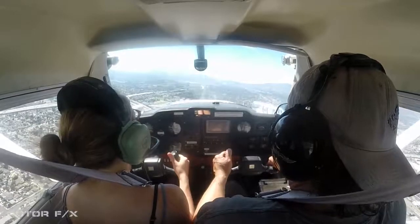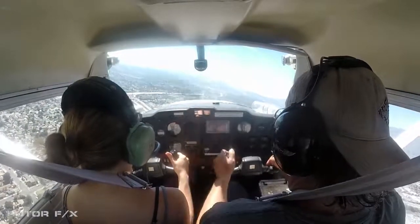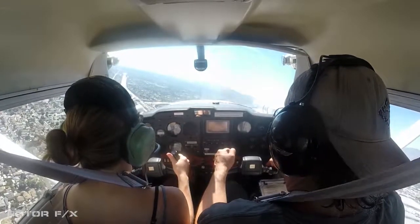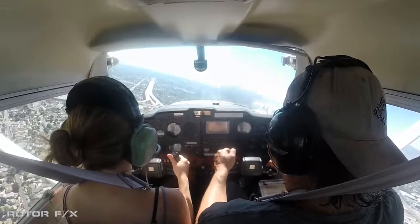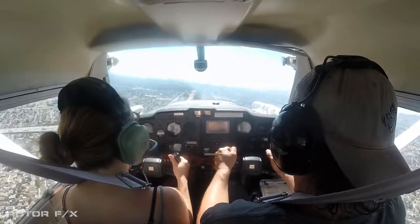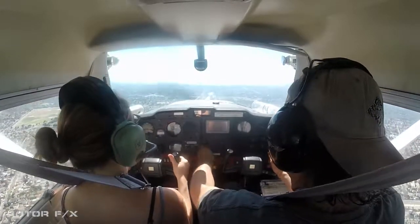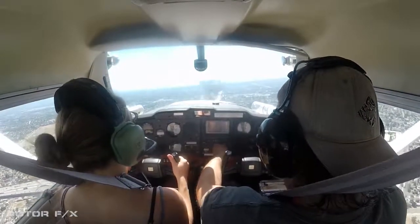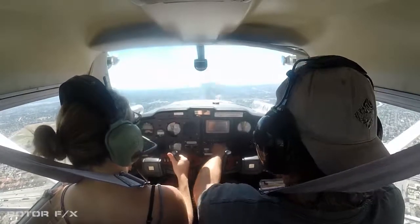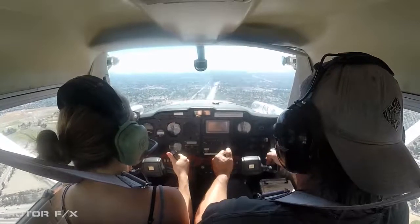Van Nuys Tower, Cessna 10789er at 118 interchange, requesting transition through Van Nuys airspace south along 405. Cessna 10789, Van Nuys Tower, transition south along 405 is approved. Van Nuys altimeter 2971, squawk 0216. Squawk 0216, transition south along 405 approved. We'll stay east of 405.